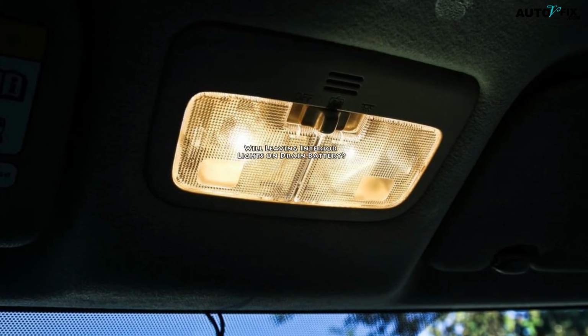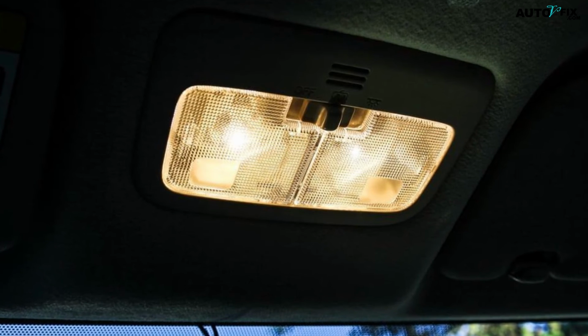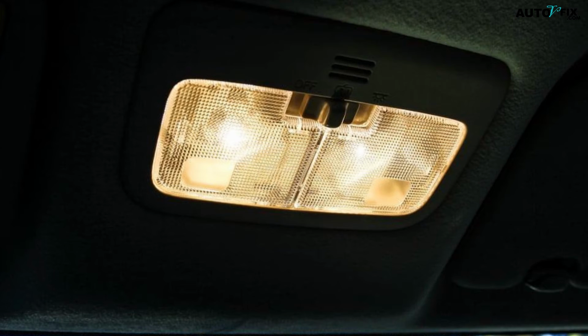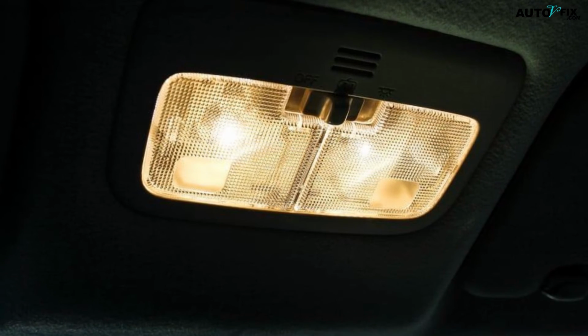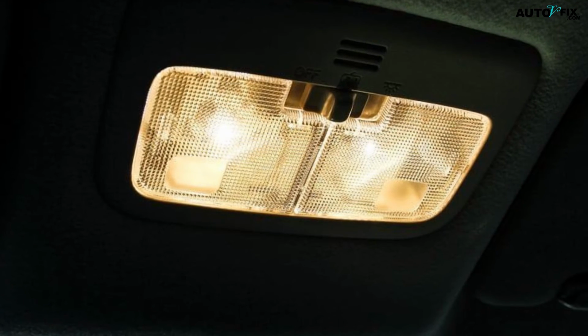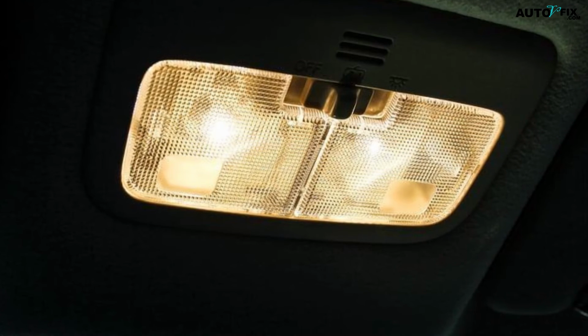Will leaving interior lights on drain battery? It's a common question among Jeep owners. Will leaving your interior lights on drain the battery? The answer is yes, it can. However, the type of battery you have and how bright your interior lights are will determine how quickly the battery drains. Therefore, it's best to avoid leaving your interior lights on for extended periods of time.